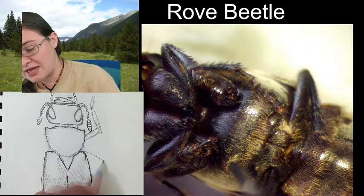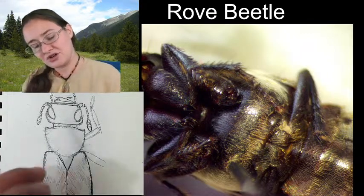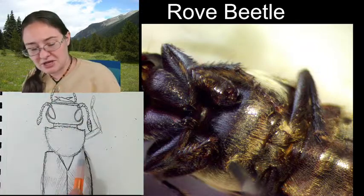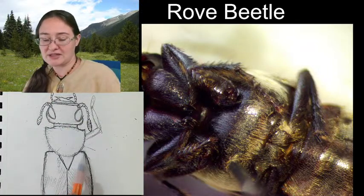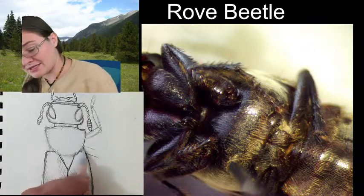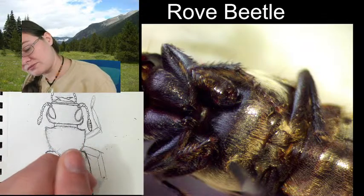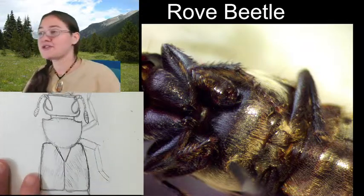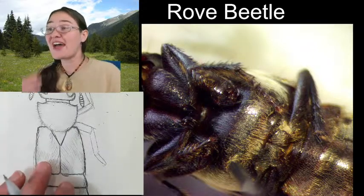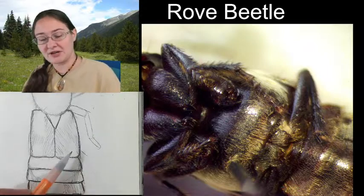So to make it easier on myself, I think that, you know what, it is going to come out a little higher. So my middle leg is going to probably look like it's coming out between the pronotum and the elytra, right about here. And so that's going to be the approximate shape of our middle leg. But then our hind leg is actually going to be coming out way down here.